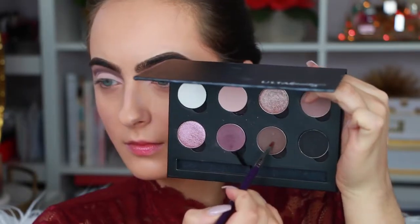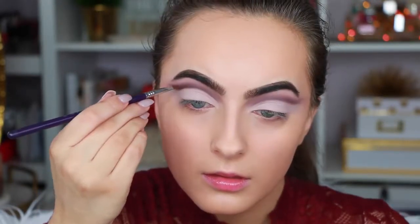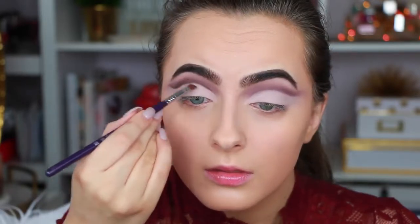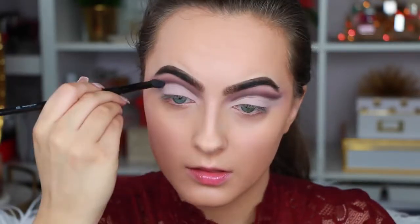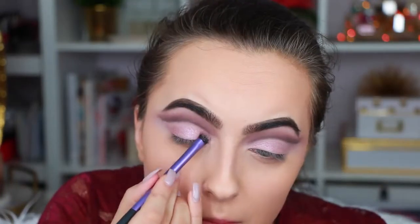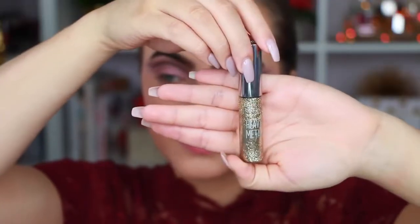And then you can also go in with Coffee Bean, which is a dark brown, to outline the sharp line. You want to kind of define it further. You can always go in with black or something like gray, but I wanted to create a shadow that was not too harsh, so I used brown. Now I'm going to go ahead and grab Beauty Junkie for an all over the lid color. I was between this one and Valentine, but I decided on Beauty Junkie because it's nice and pink.